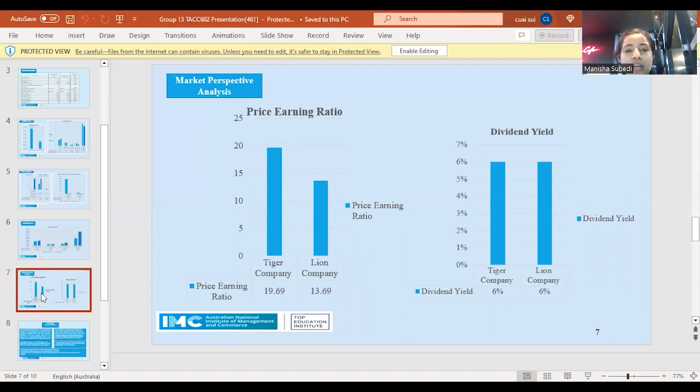Here you see the data about both companies, and then there is the dividend yield factor. For the dividend yield factor, the Tiger company has 6 percent, and the Lion company also has 6 percent. Here is the same percentage in the dividend yield factor.